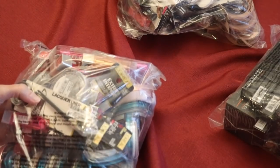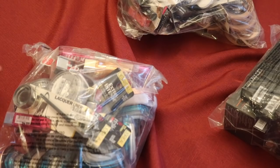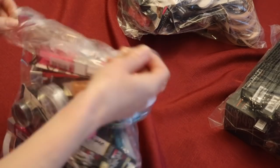All right, next, let's do this giant L'Oreal bag. This one is really big. It looks like there's a lot of powder in the bottom here.